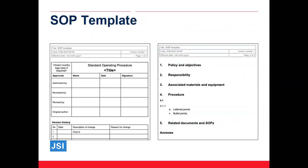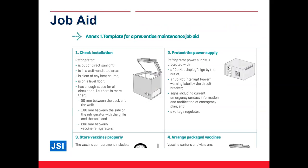Here's some extracts from an SOP template for effective vaccine management that was developed by WHO. And we will share the Word-based template with you after the webinar. So if you are in the process of updating or developing an SOP manual, this might be useful to you. You can also think about job aids for the workers at all levels, job aids that help people follow and implement the procedures that are in the SOP manual.